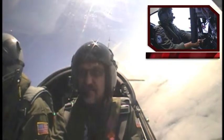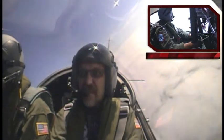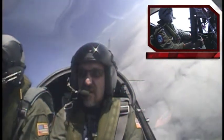This is that low yo-yo lead pursuit. Yep. See how that's working? See how he's getting closer? Yep. Okay, now start coming to the right, drifting to the right a little bit. Now back to the left, back left, back left.